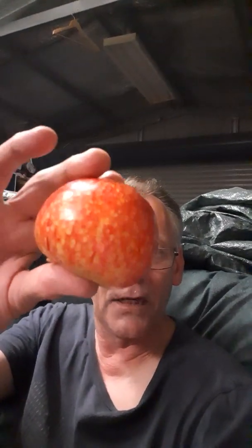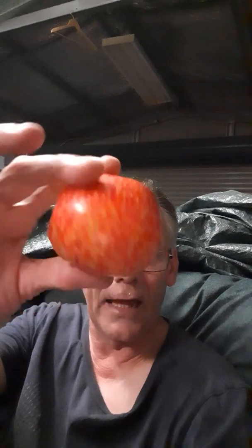and look at that. How beautiful is that? The tree has only produced 2 full-size apples this year. The first one was awful. This one, I am actually eating this with some considerable pleasure.